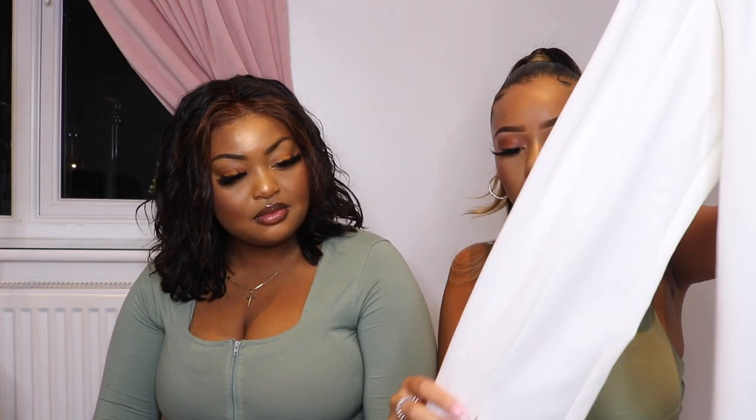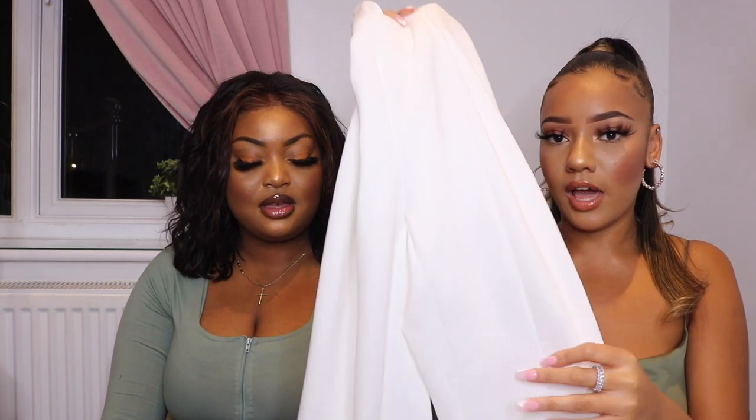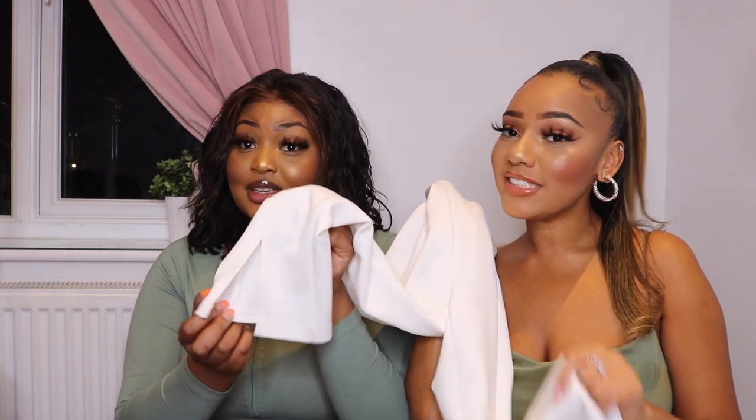Just like these, similar to the Charles Keith one I just showed, actually, the camel one. It's just white, but it's a scuba material, and it's got a lining here and a slit. You haven't seen them in white, guys. It's icy season, Christmas is coming, New Year's, you need some white to wear. And then just a matching top, which is just like this.